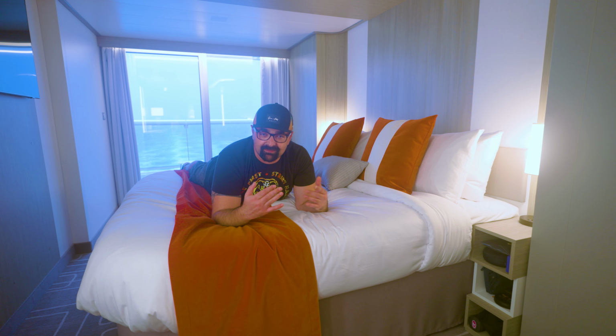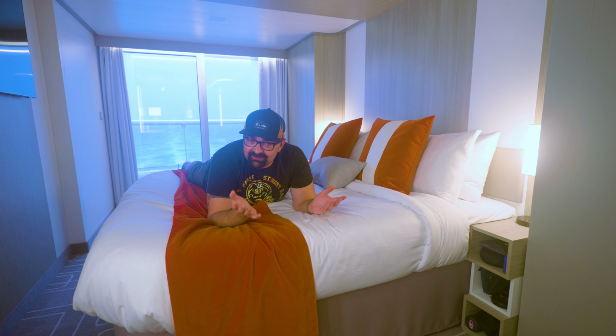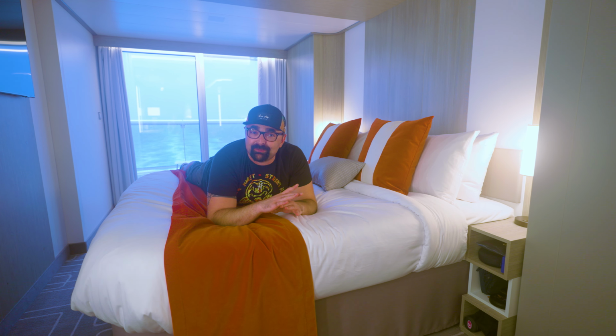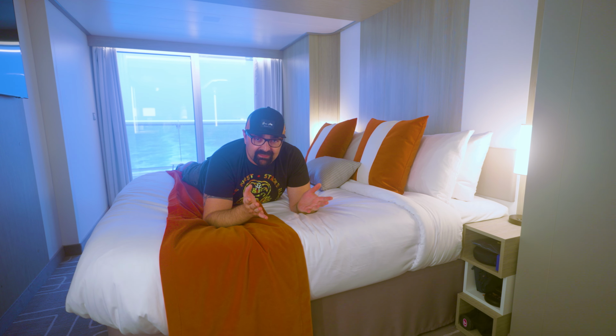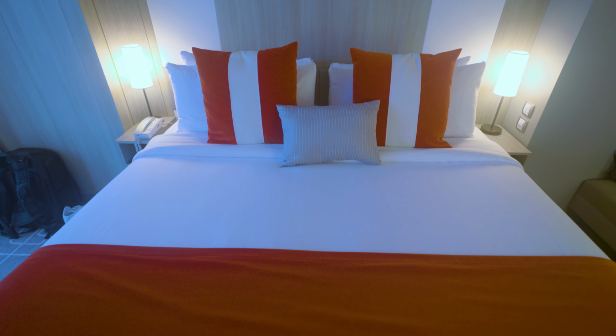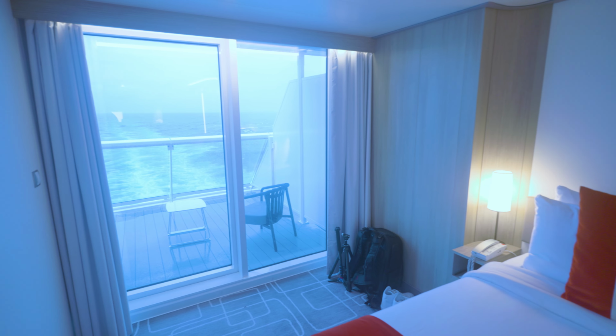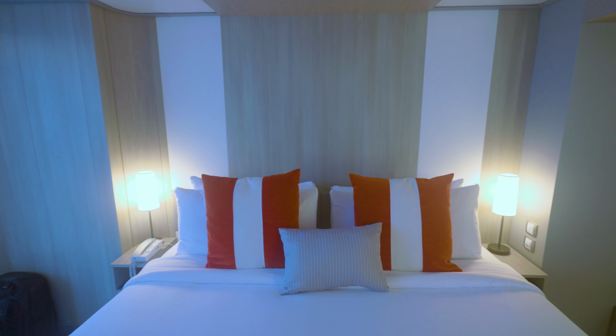As you can see, this is definitely a king-size bed this way. Like I was telling you before, I'm 6'4", I'm a pretty big guy, and I have absolutely zero problems fitting on this bed. It's huge. I'd say my only complaint here, and maybe it's because we're sailing on the second sailing of the ship and the bed is still new, it's kind of hard. So if you're not used to a hard bed, you might have an issue with it. But then again, by the time you're sailing here, this could be broken in.